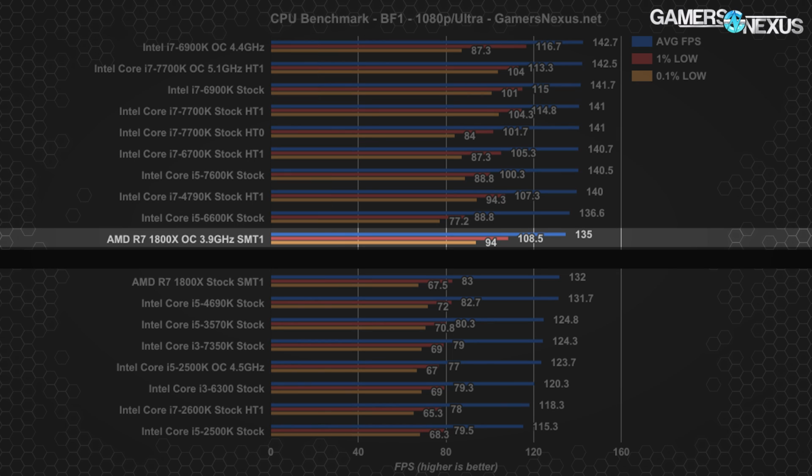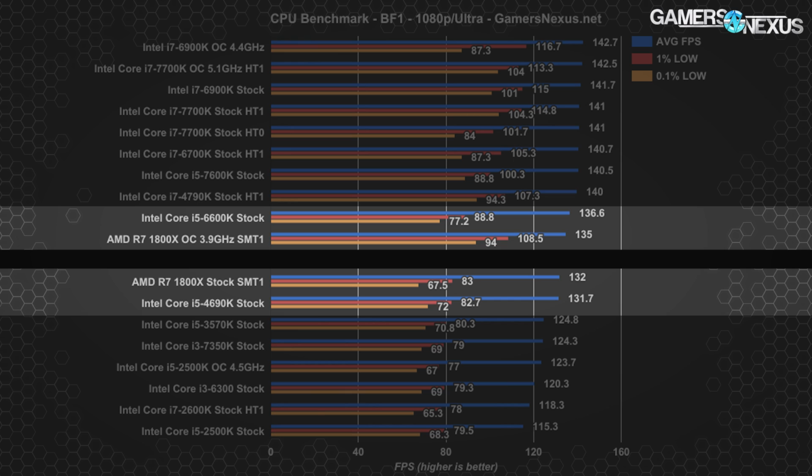The 1% lows hover around 109 with 0.1% at 94 for the overclocked version of the CPU, and considering the low percentile performance of neighboring chips, that's good performance overall. However, considering the price and age of those nearby chips, the 1800X doesn't look so great in this particular benchmark. Ultimately, the $500 R7 1800X is effectively equivalent to an i5 4690K in this Battlefield 1 benchmark.